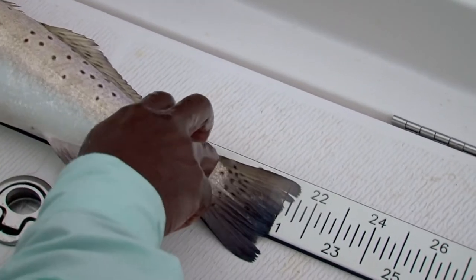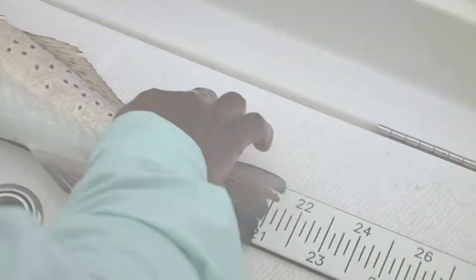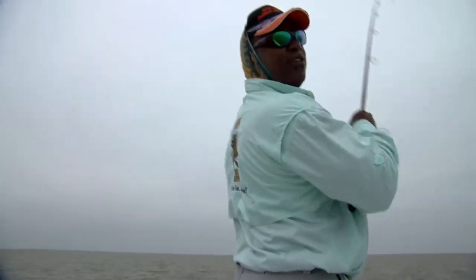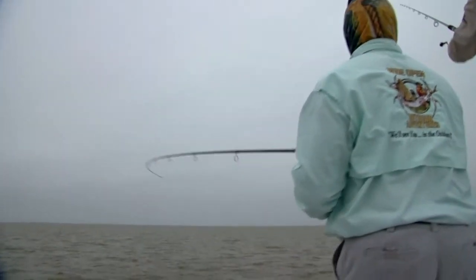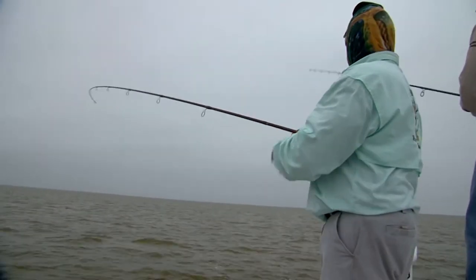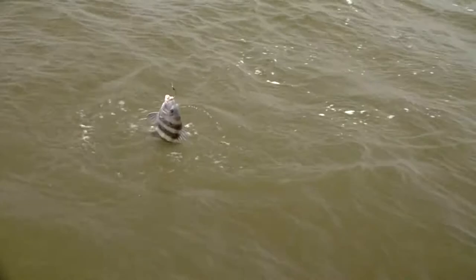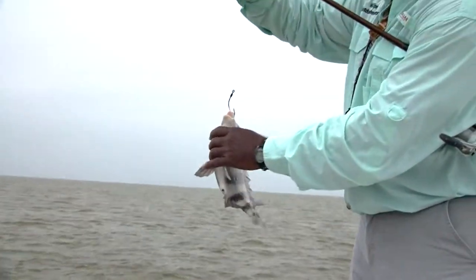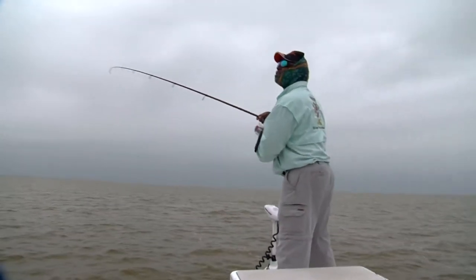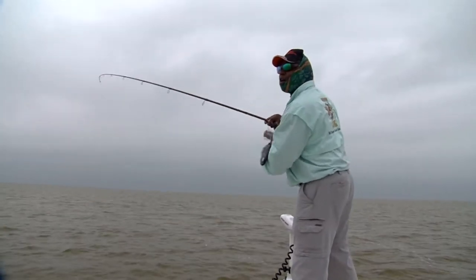Nice. That's what we got, 21 and a half. Going down here. It's got a little bit. Oh no, it may be another one of them sheephead. He's still fighting like a little one of them sheepheads. Yep, that's what we got. Catching them right in the nose and lipping them and catching them behind the ears. Oh, just made another short move trying to find this outside reef or big rocks.